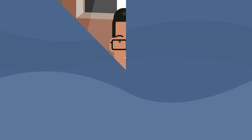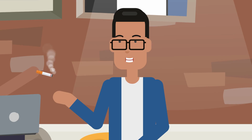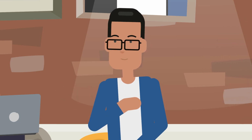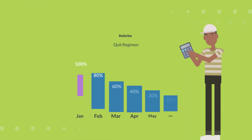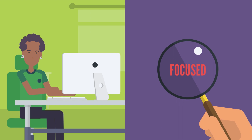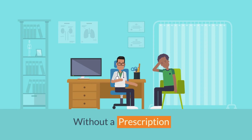You can use any nicotine gum, patches, lozenges, or inhalers. These products deliver small amounts of nicotine to the body, which can help reduce withdrawal symptoms and cravings. You can gradually decrease the amount of nicotine over several weeks. Your brain will get used to working without so much nicotine. The best part is you can buy them without a prescription, it's over the counter.